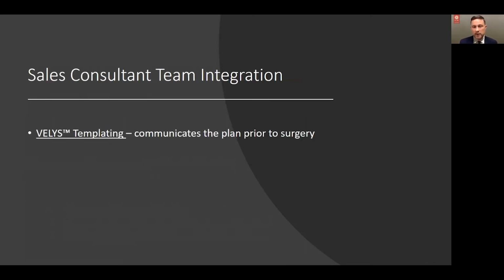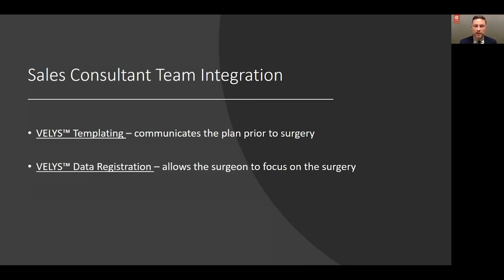It also integrates your sales team consultant, allows you to template and communicate your plan prior to surgery. It also allows them to do the data registration during surgery so you can focus on doing the surgery. And I challenge you to do one case, use whatever old technique you use to measure leg length and offset. And after one case, doing a trial with this, you won't be using overlays anymore.